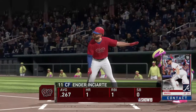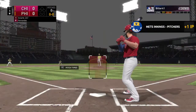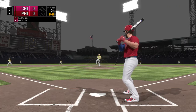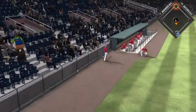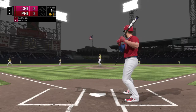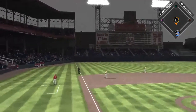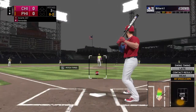Here's Ender Inciarte. He'll lead things off here in the bottom half of the first. First pitch on its way. Swing and a ball hit softly on the ground, but this is foul for the first strike. Now a swing, and he gets him to pop it up. Rosario coming on, but this will land untouched.